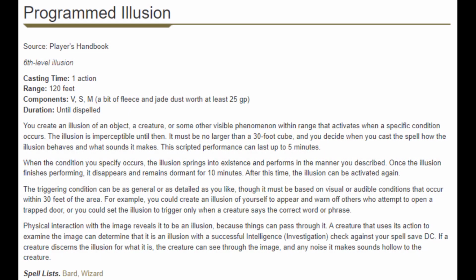Programmed Illusion is all about prep. You choose an illusion and you identify a specific trigger for that illusion. When the trigger happens, the illusion takes place and will continue to do so until dispelled. It can be activated again and again, and it can last for 5 minutes per condition that creates it. This is an awesome spell. Very creative use cases here.